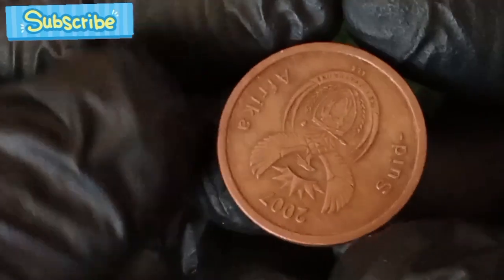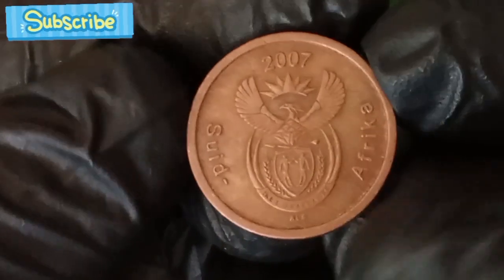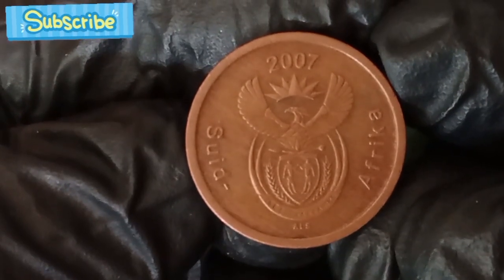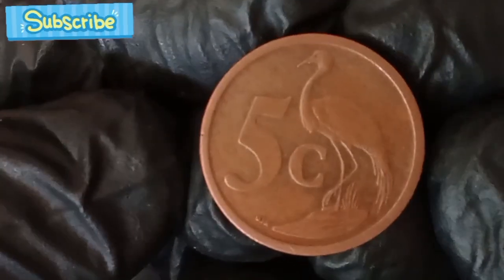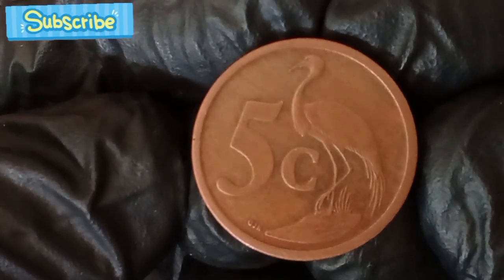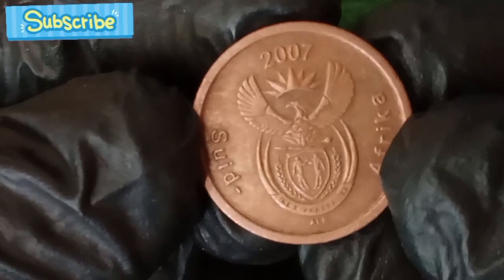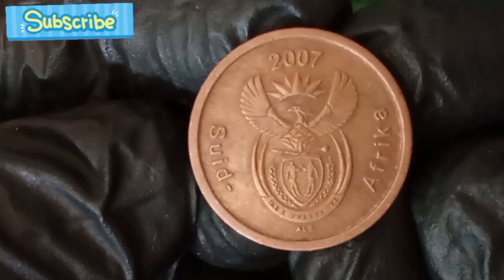The basics of the 2007 South Africa 5-cent coin. Let's start with the physical characteristics of the 2007 South African 5-cent coin. Composition: copper-plated steel. Diameter: 19.41 mm. Mass: 3.0 grams. Edge plain. Minting location: South African Mint. Obverse designer: Tommy Sassine. Reverse designer: George Jean-Pierre Kruger Gray.